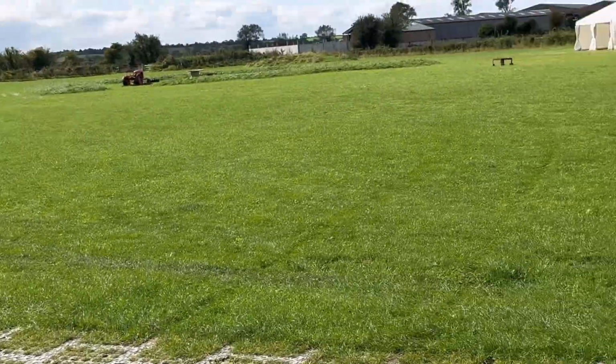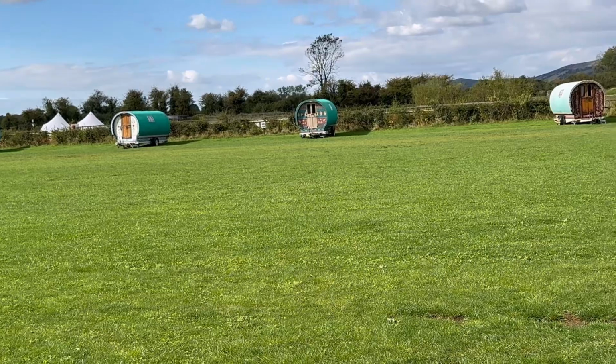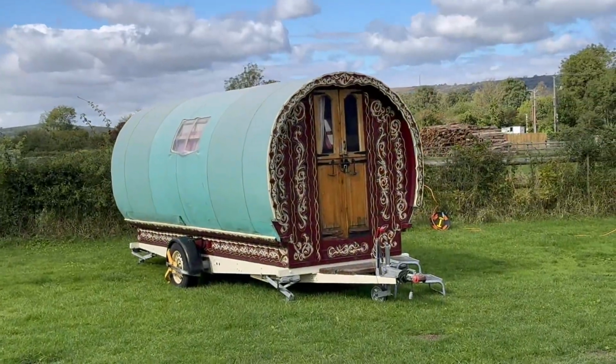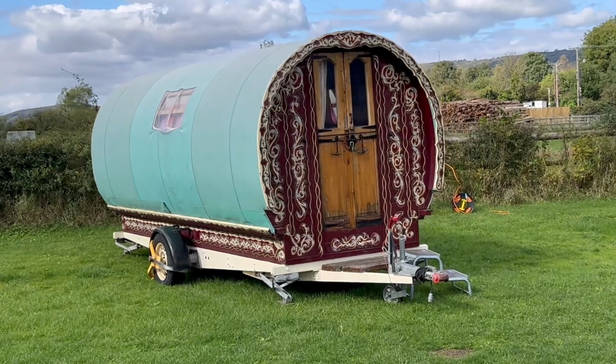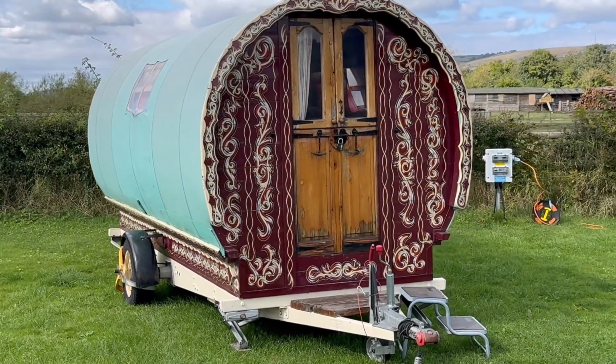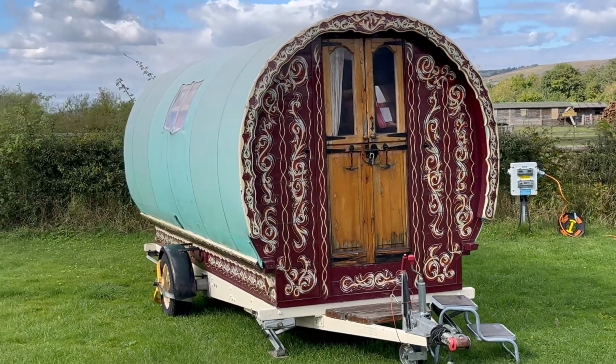Now, if we go over this way, we've got these shepherd's huts here, which we'll get a little closer to. So this is one of the, I'm not sure what they call these, roll top things, like gypsy caravans. Yeah, bow tops. Bow tops. Okay, bow tops. Sorry. There we go. Now this behind me is a bit special.